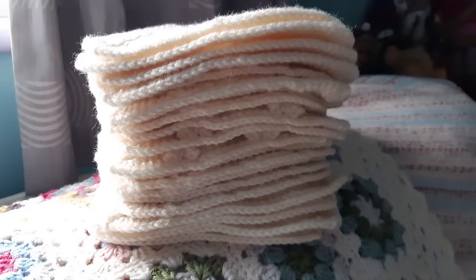So I've done five of the designs. I now have four squares of each, so that's 20 squares. The whole blanket will be 48 squares. So I think I am roundabout halfway, because I've done one each of the other ones. So I'm just making my way through the patterns there. And yeah, I'm enjoying just picking that up and putting it down again.